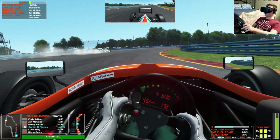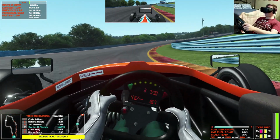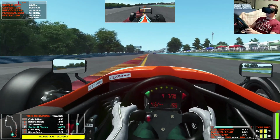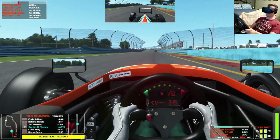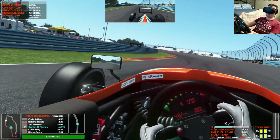Whoa, he's off ahead of us. Yellow flag sector 2. We think that Barber has spun off. Yeah, I think so too. Sector 2 is clear. That's P7. Freebie.